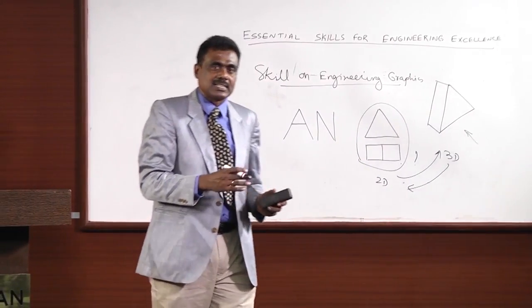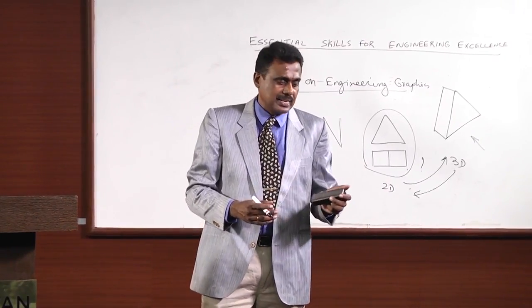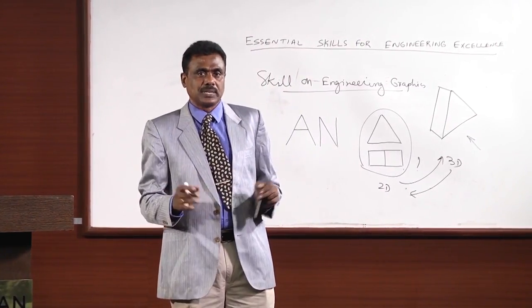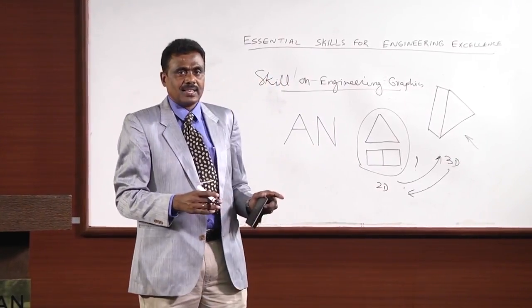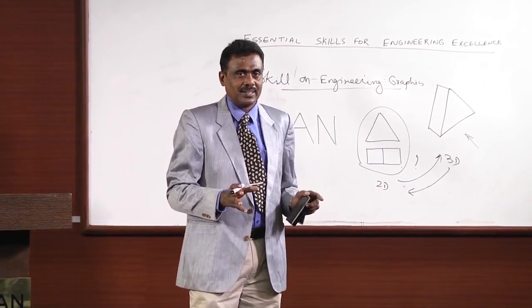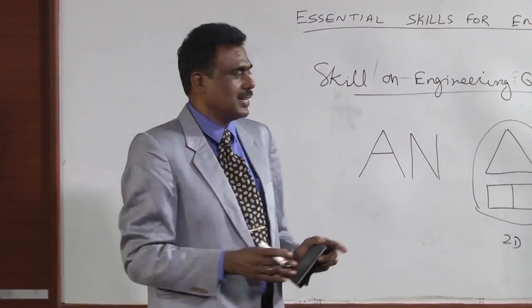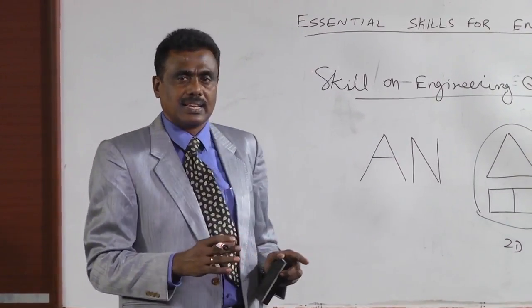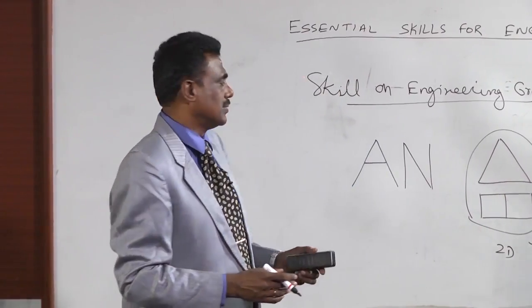Understanding this is applied extended to the respective branch of engineering. In mechanical engineering, we consider the machine parts, so it is mechanical drawing or machine drawing. In civil engineering, the building is considered as the object, there it is building drawing. Similarly, for electrical machines, it is electrical machines drawing. So, like this, the knowledge of engineering graphics is applied to all the branches of engineering.